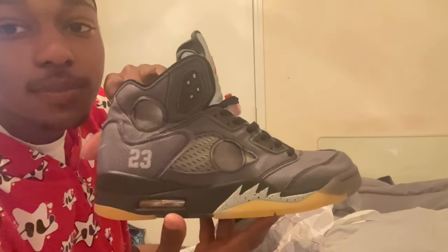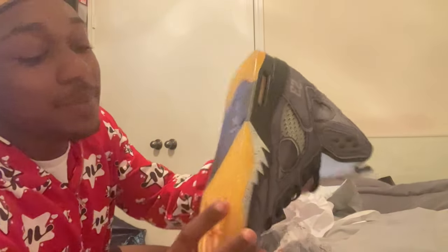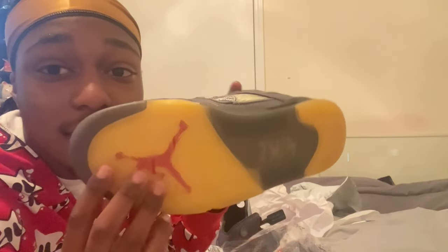I'm gonna be rocking some fits with this, so make sure y'all tap into the Instagram, man, because I go crazy with the outfits. Nah, I'm lying, my fits are trash. My fits are trash, bruh. Nah, I'm just playing, but I'm just being extra. But as you can see, here's the other shoe, man.